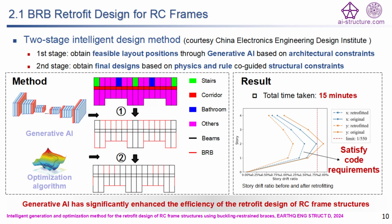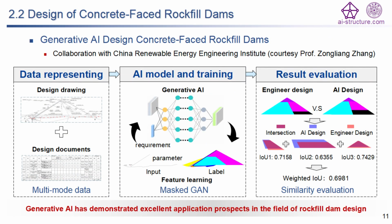This year, we collaborated with the China Electronics Engineering Design Institute to explore the use of generative AI in the BRB, buckling restraint brace, strengthening design of frame structures. By learning from architects' drawings, AI mastered the rules for selecting BRB placement locations that meet architectural requirements. This represents a new attempt to extend generative AI from the design of new structures to the strengthening and retrofitting of existing structures. 2. Design of concrete-faced rock-fill dams. Another interesting attempt this year was our collaboration with the China Renewable Energy Engineering Institute to apply generative AI to the design of concrete-faced rock-fill dams.